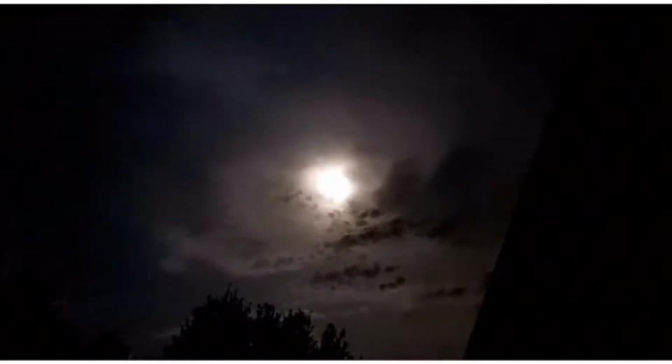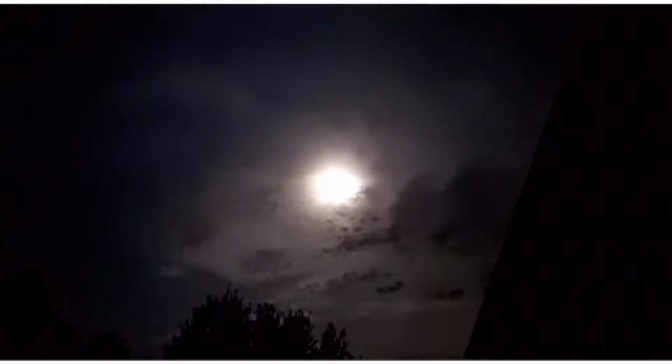So here's the orb entering now. What looks to be the moon surface, but where does it go? There it is, right there. Boom. Here it comes. Looks like a square object, perhaps. Keeps going, keeps going into the moon.